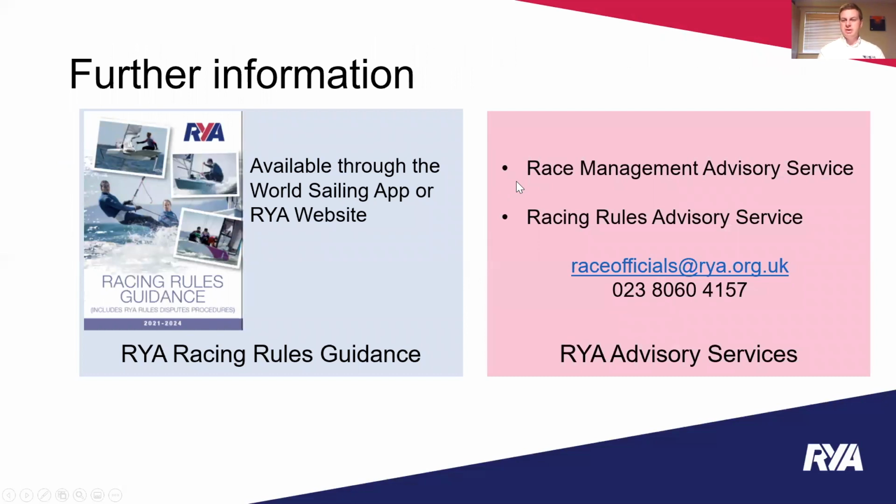So that's just been a very quick run through of some of the key changes to the racing rules. Hopefully you've seen there's not that many changes to the rules this year, so it shouldn't be too difficult for people to get their heads around, hopefully.